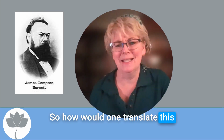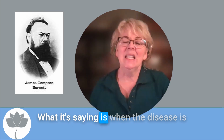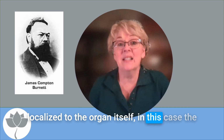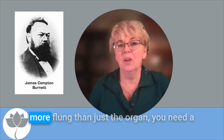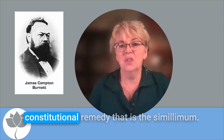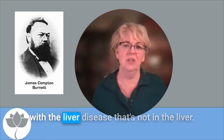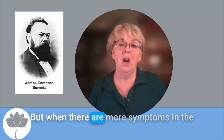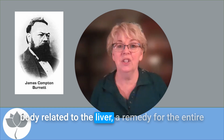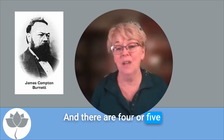How would one translate this quote into modern day English so it actually means something to people? It's saying when the disease is localized to the organ itself, in this case, the liver, you can use an organ-specific remedy. But when the disease is wider and far more flung than just the organ, you need a constitutional remedy that is the simillimum. Just because it is localized doesn't mean you won't have other physical symptoms associated with the liver disease that's not in the liver. Sometimes there is referral pain to the back, for example. But when there are more symptoms in the body related to the liver, a remedy for the entire constitution, including the liver, is necessary. And there are 400 or 500 remedies like that.